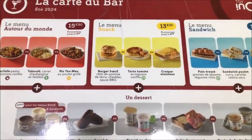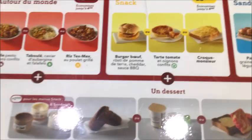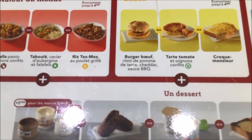Well, we're now on a TGV, and of course on a French train you always have a croque monsieur, and I think it looks like something new called the Tex-Mex rice.